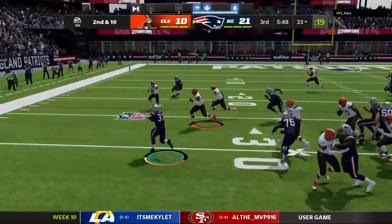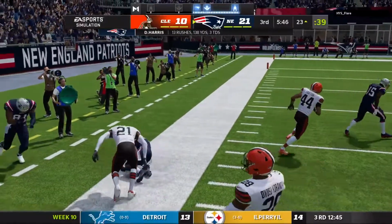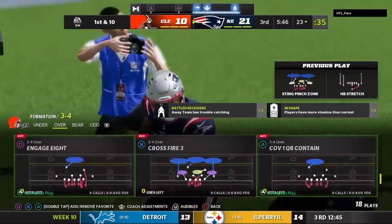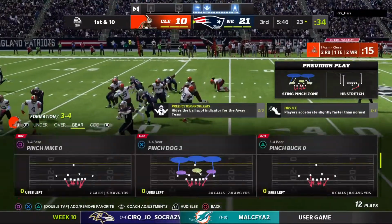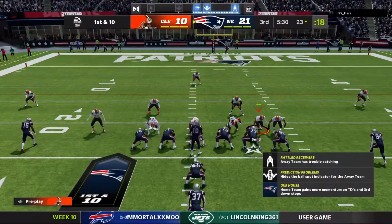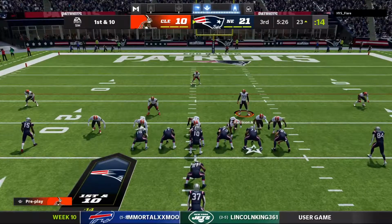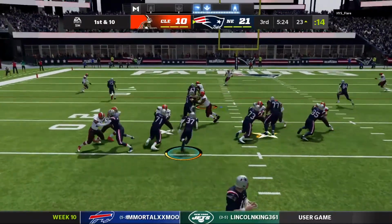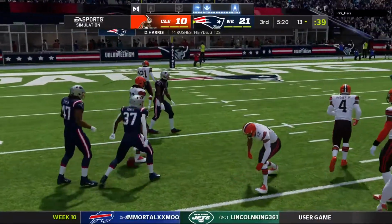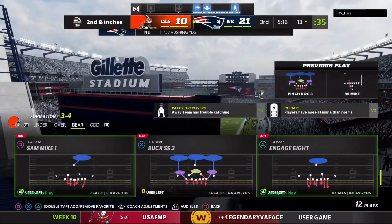On second down now, it's Harris. And he takes this just a few yards shy of the red zone before going out. 138 yards for him on the ground now as he has been terrific here this afternoon. They'll run. Here's Harris, and they'll bring him down at the 13-yard line. It's another 10 yards on that one and another first down.